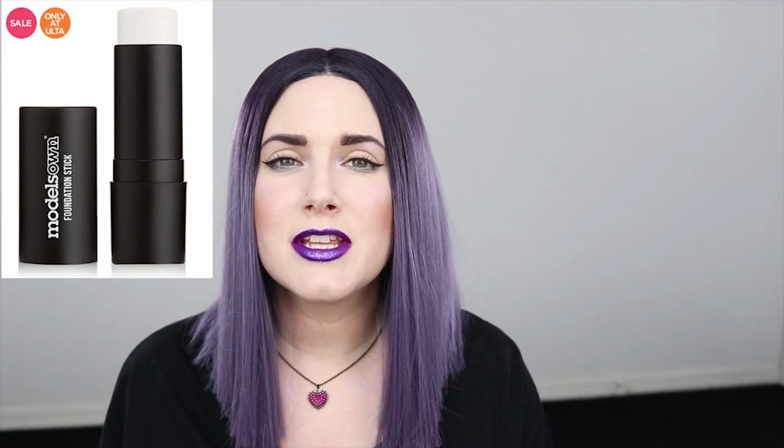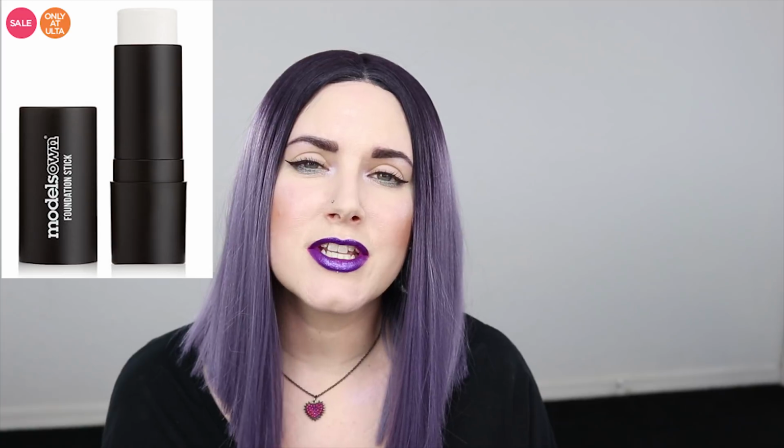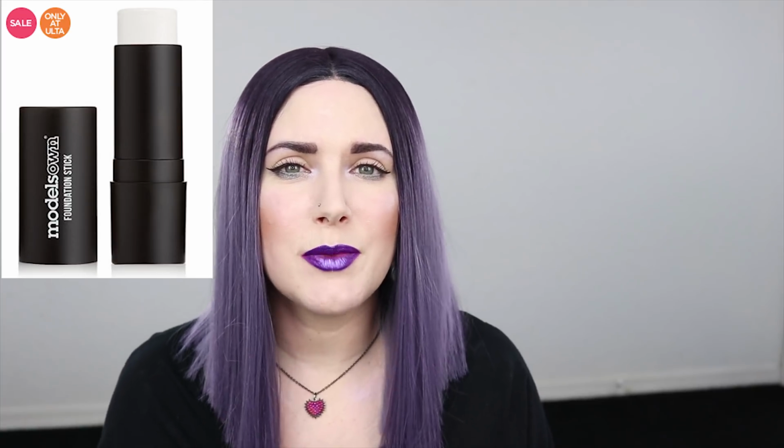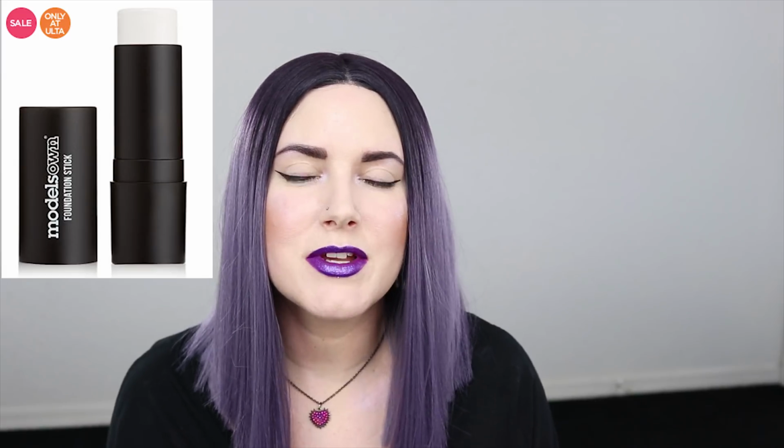The next cruelty-free foundation on my list is the Model's Own Foundation Stick. Somebody here on YouTube recommended that I try this one out. I bought the shade 1. It hasn't arrived from Ulta yet. I couldn't find it in stores, so I had to buy it online. Although, to be honest with you, I buy like 99% of my stuff from Ulta online. I hate going and shopping in stores.